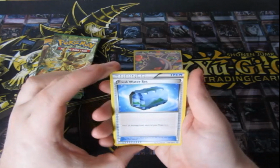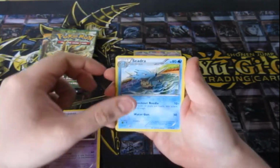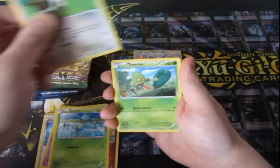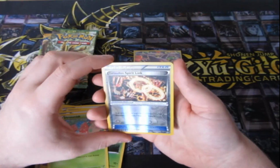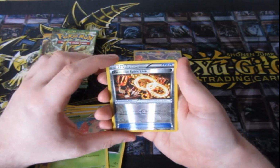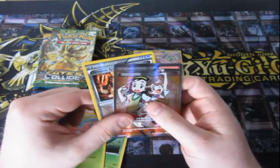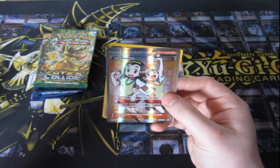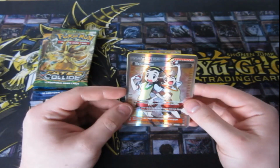It's X and Y, so it's B3 from the back. We've got ourselves our fresh water set. Nidoqueen, Seedra, Meryl, Circuit, Zigzagoon, Treecko, Shroomish. Nice. A reverse foil Groudon Spirit Link. Oh, baby! Woo! We get ourselves a full art tag team. Oh, baby! Nice full art right there.